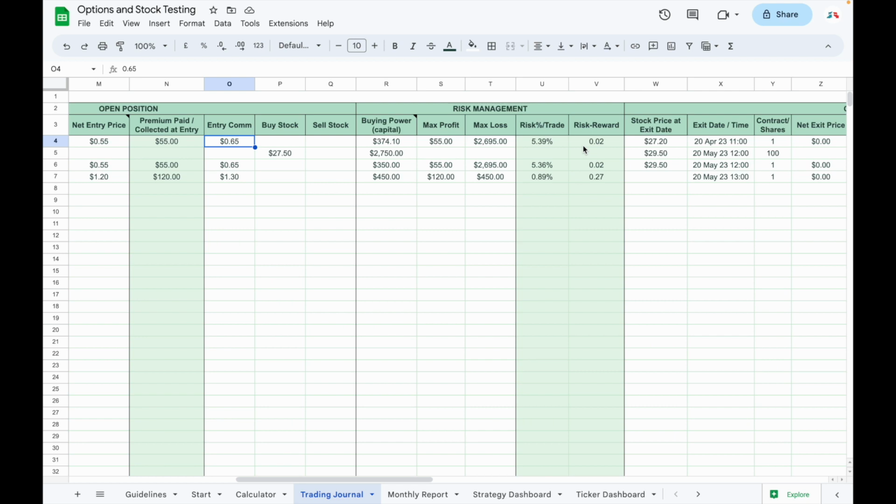In the risk management section, input the buying capital, which is the amount of money blocked by your broker for holding the trade. If you have a margin account, the buying capital should be a fraction of the amount of money needed to buy the shares if you are assigned them. The net profit represents the premium you collect when opening the position, while the net loss represents the amount of money you will need to buy the shares if you are assigned them.